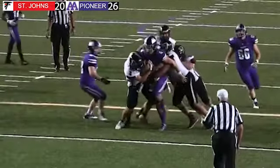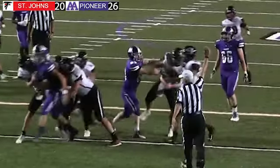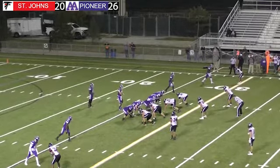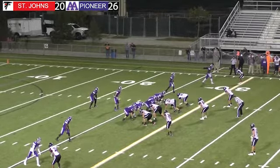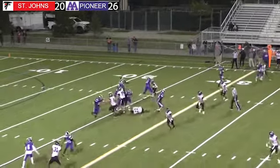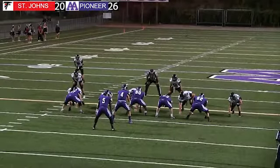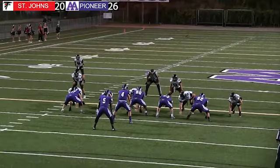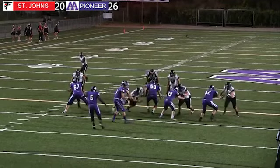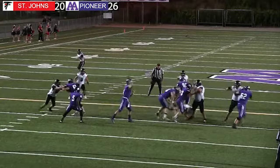As the clock approaches 11 minutes, 10 seconds. Pioneer up 26-20. They have 2nd and 13. Easthope in the backfield. Pistol formation. Atkins back behind him. Easthope throws quickly to his right, and that's just a little out of the reach for Peterson Sand as they were trying a bubble screen. Looked like Peterson Sand took a step or two back. That'll bring up 3rd and 13.